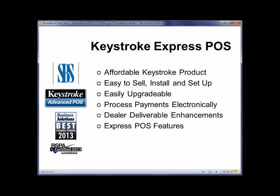We do have dealer deliverable enhancements that I will talk about. There's the standard feature set of Keystroke Express POS, and then as a dealer, you'll be able to add some features here and there. An example might be that you could add quotes or layaway transactions, which are turned off in the standard Express. An end user can't turn them on, but a dealer can go in and make those available to an end user. So there's quite a few things in there that you can use to add value to somebody using Express POS. And then I'm going to talk about some of the features and differences between Keystroke and Express POS.